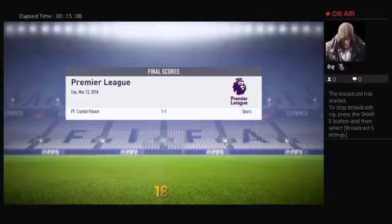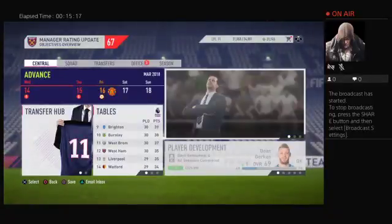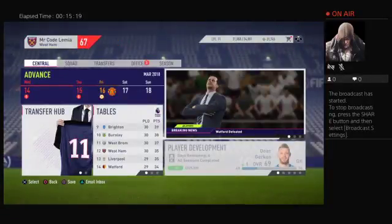Champions Cup. Liverpool 1, Monaco 1. Crystal Palace 1, Tottenham Hotspur 1. West Ham United 3, Burnley 4.